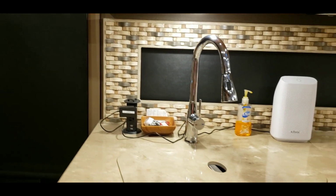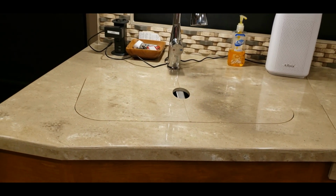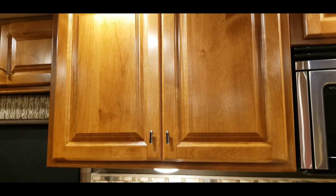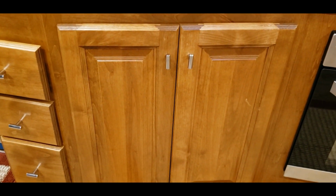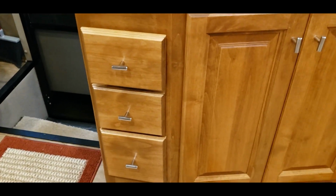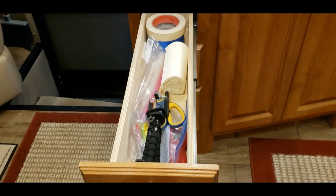And here's the kitchen. It's a double sink. It's covered right now, so it shows how much countertop that we have when the sink is covered. We have storage above the sink. And we have storage below the sink, which carries the trash can and cleaning supplies. We have three drawers here that are nice and long. Holds a lot of things.